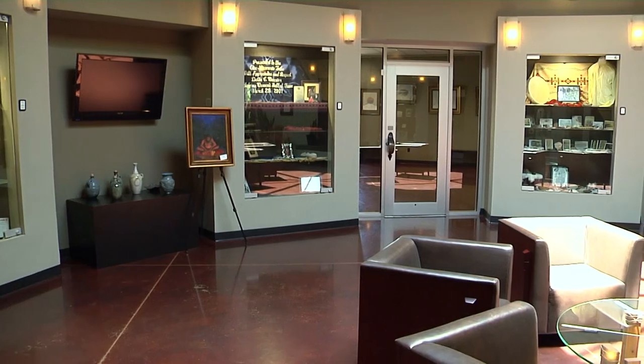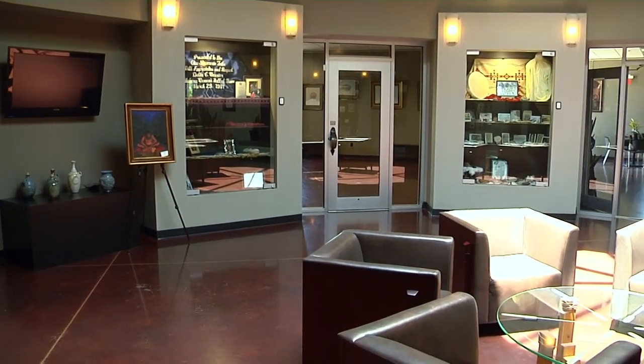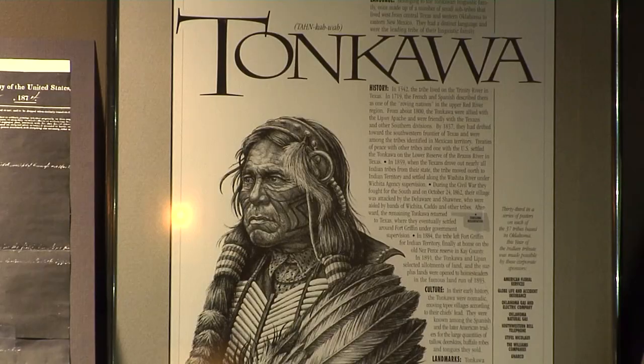And then inside the museum, there are exhibits that represent the six area tribes and exhibits of artwork and sculpture and paintings, any number of things. When you enter the museum, you'll be immersed in Oklahoma's Native American history, specifically the six area tribes.